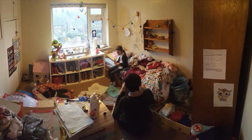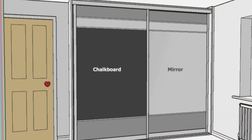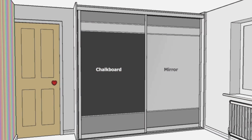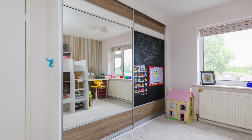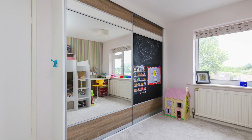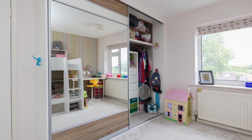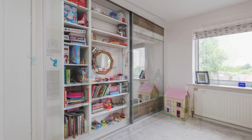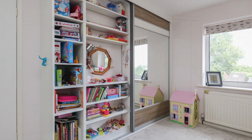But we took a hold of this room and said, right, we need to make this better for Abby's sake. And so I went to Sketchup, as I always do, and started laying out a plan. The centerpiece of the idea was a tall set of wide sliding doors that would hide away a lot of clutter, neatly organized, well planned. So there was a place for clothes, a place for books, a place for games, etc.